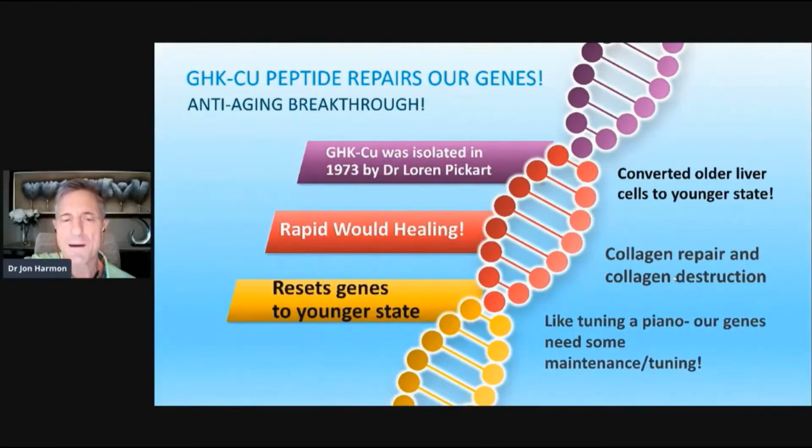It resets our genes to a younger state. So how does that happen? What it does, it actually repairs 4,200 of our genes. This is why some people have remarkable, life-altering health changes in a few days by putting this patch on, sometimes instantly. Because we're talking about light. How long does it take you to see the light once you turn the switch on? It doesn't take any time at all.